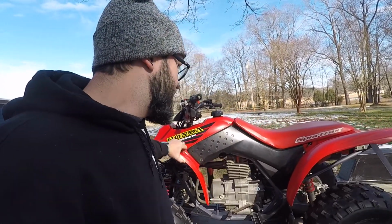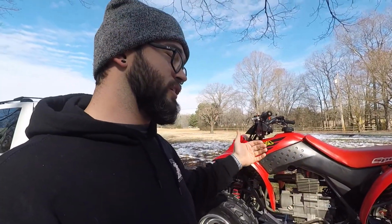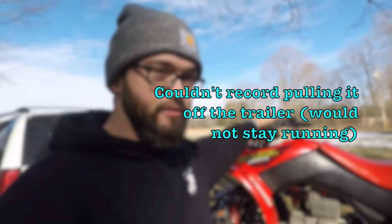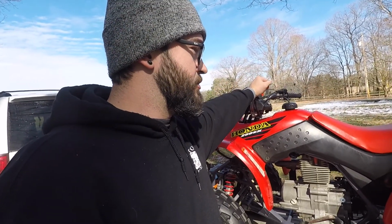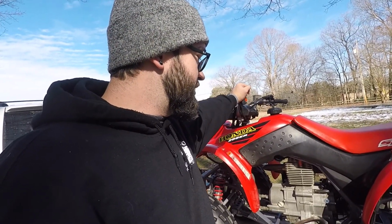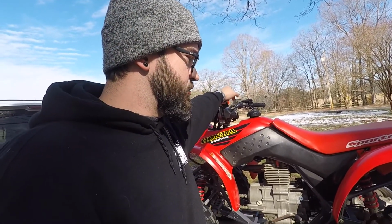And I'll have videos, kind of a tutorial and basic tune-up stuff for something like this. It's very simple. It runs great, but the issue is it has an issue, which you'll see whenever we get it off the trailer, that it doesn't want to stay running unless it's really, really warm with the choke pulled up. So it needs some attention because she's kept it indoors in a garage and it gets ridden sparingly, so it does sit.